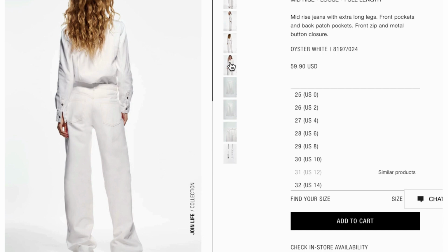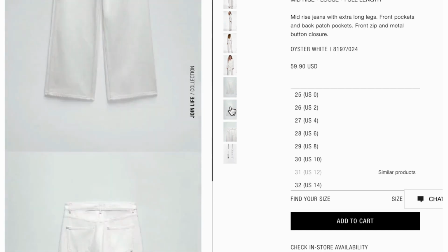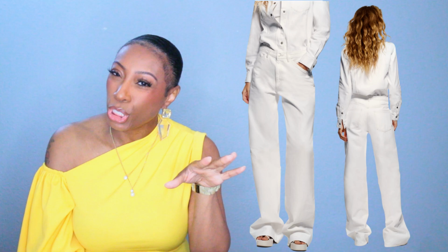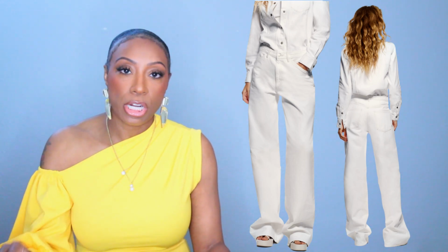They're super long. So I'm short. Typically Zara pants tend to fall long on me anyway. So the fact that these look like this on the model, I can only imagine they're going to be super long and baggy. That's what we're looking for. These jeans are $59.90, typical Zara price point, and they have sizes 2 to size 14. So that's the size range. So we love these. We're going to go with these on the bottom.